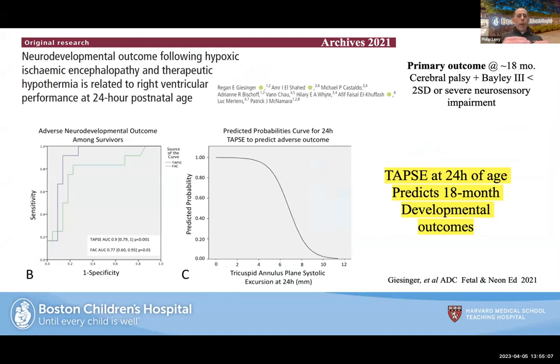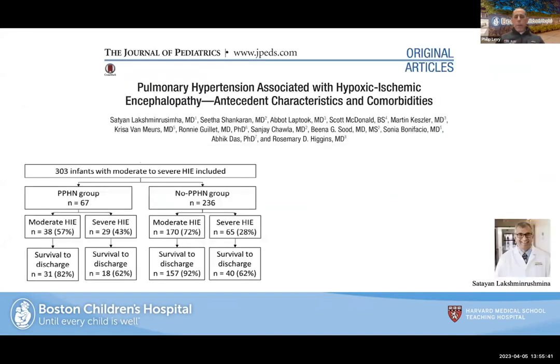So the most fascinating piece of this story is not what they found in the short term, but how what they did right at birth with cooling and rewarming correlated with outcomes at 18 months. So they looked at primary outcomes, cerebral palsy, Bayley 3 scoring, and they showed that TAPSE at 24 hours of age was actually predictive of the 18-month developmental outcomes. So that's a really impactful message that the right ventricle actually plays a huge role in these outcomes, cardiac output, cerebral autoregulation, all of these different features where we're now trying to learn more about this.